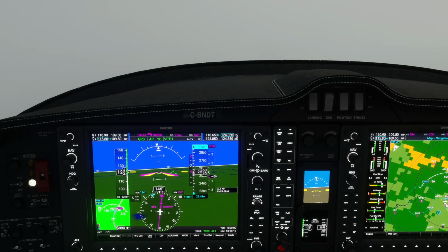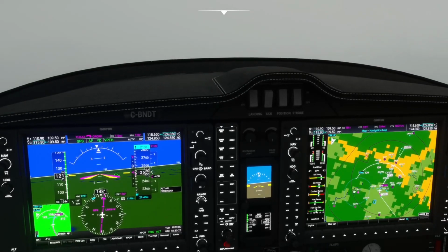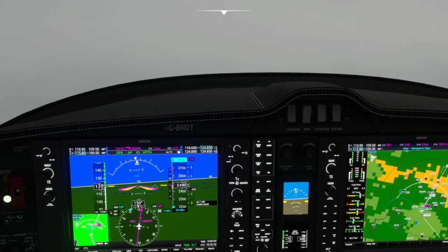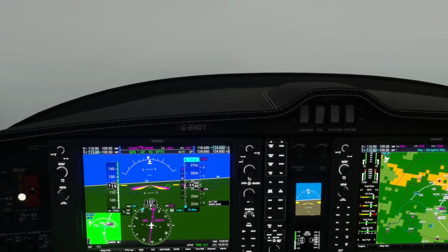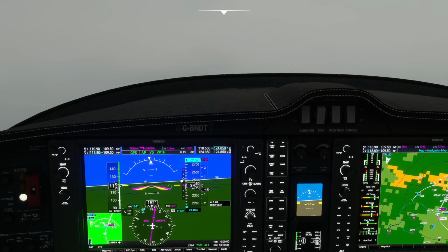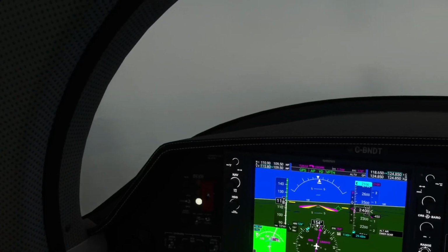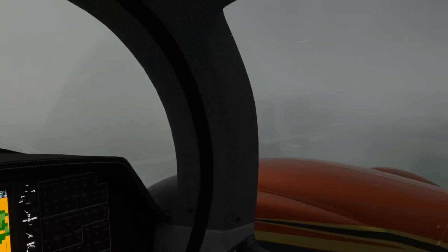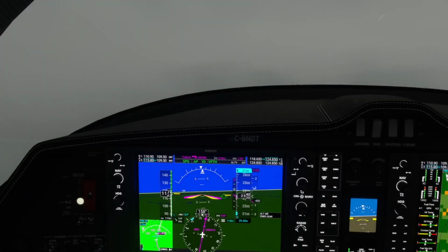A little bit of power off, keep the speed coming back. Making that nice turn to final. Should capture the glide path, so the glide path is armed. We should capture it at the FAF there. You can see it coming in now. And we are kind of visual with the ground. Visibility ahead is about what they were calling, 4 miles, so that looks pretty good.